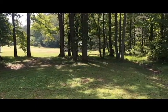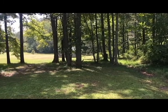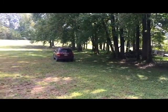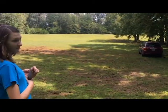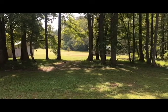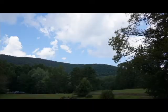And that is Hickory Nut Campground. Lots of stuff going on. Good place for family reunions and just sort of hanging out. And we're about 3 miles from Unicoi State Park. See ya. And there you have it, Hickory Nut Campground.